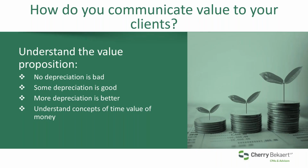So how do we communicate value to our clients? Well, we help our clients understand that no depreciation is bad because you do want some reduction in your taxable income when you have a big cash outlay for a building. Obviously, some depreciation is good. That's what the IRS gives you without a study, little drips of depreciation over a long period of time, but more depreciation is better. And then you just have to think about that time value of money concept.